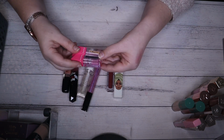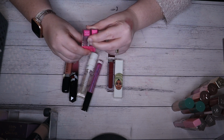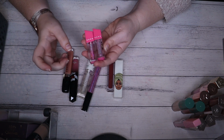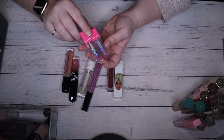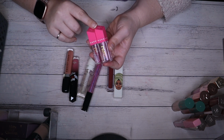These two here are from Morphe Cross Jeffree Star, and I like them, but I definitely wouldn't repurchase these again. I really don't reach for them. They're not my most favourite formula ever. They are a little bit sticky. This one's more of a lip topper and that's more of just a clear gloss. I'm going to declutter them because I have had them for so long now and I can't remember the last time I actually used these.